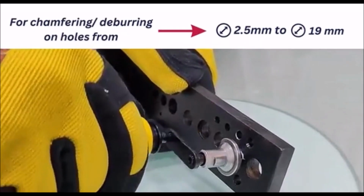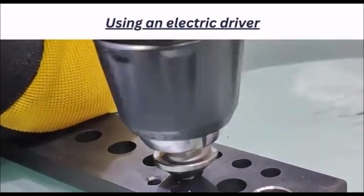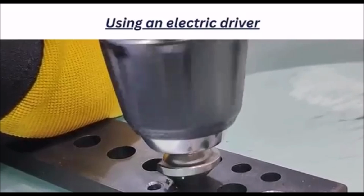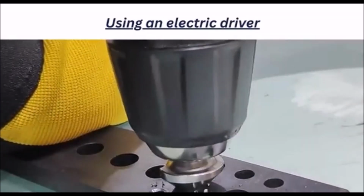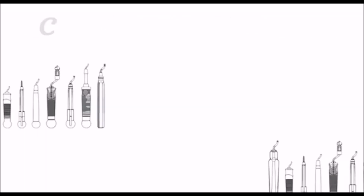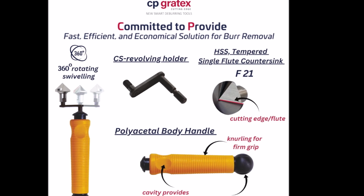The ergonomic handle is made of polyacetal, providing a secure grip, while the wide body and ball end cap offer comfort during use. The revolving holder swivels 360 degrees inside the handle, and the tool's internal threads allow it to fit securely within the holder, ensuring precise and consistent results.